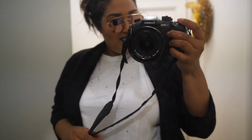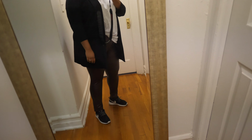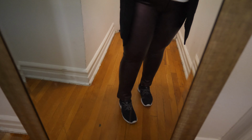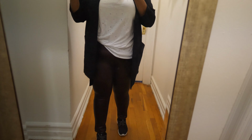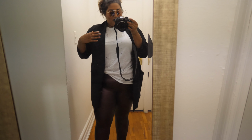Okay, so I just finished getting dressed and here is the full outfit. I'm wearing some black Nikes, these fitted pants from Fashion Nova, this distressed tee that I think is from Forever 21, and this old black jacket that I have. So from head to toe right now, I actually feel really comfortable. I feel like it's all laid back, but put together.